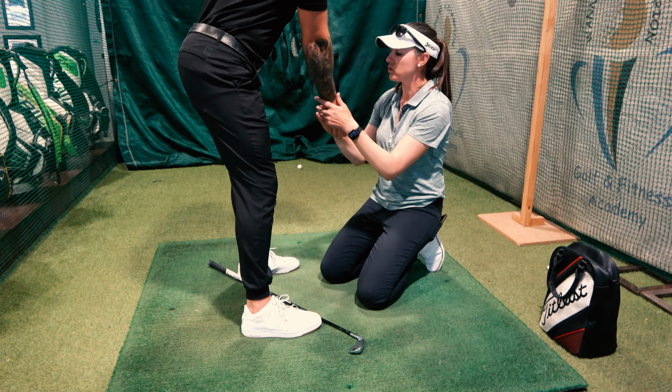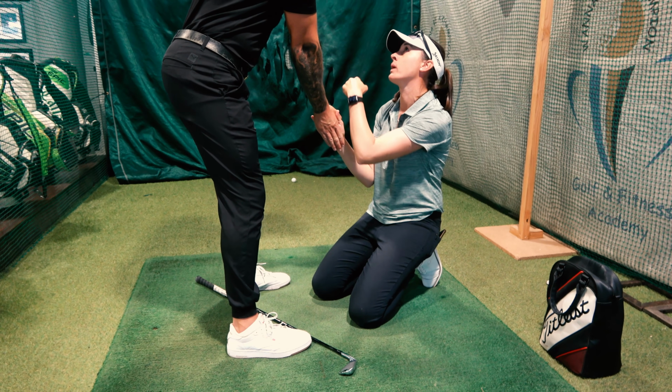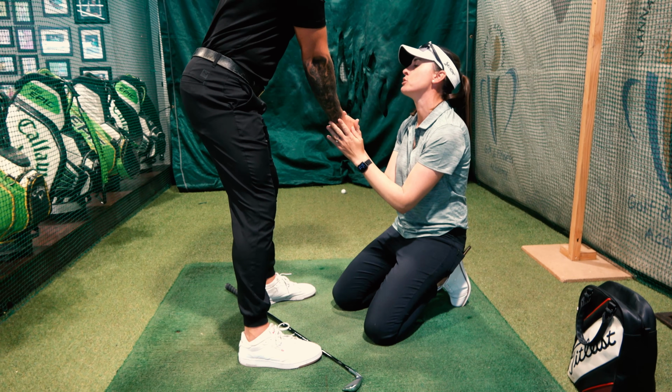From behind, okay. You're going to push as hard as you can against my hand with your hips. That way. With my hips? Hips. So push your hips that way.